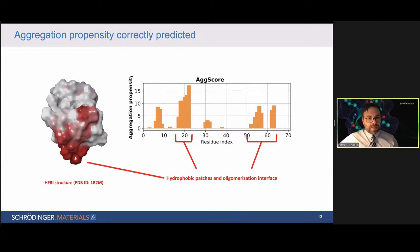So we can apply this to hydrophobins. So this is just using one hydrophobin structure, illustrating that the scores correlate very well with where the patches are. So that little red patch on the bottom is actually the part of the protein that orients itself onto the air interface, or if there's a hydrophobic solvent. So that's really nice. Outside of crystal structures, this is pretty much well understood, but confirming that the technique actually works appropriately.